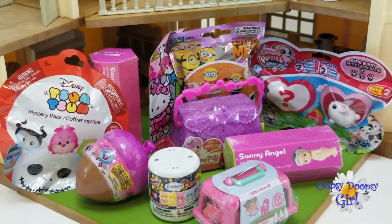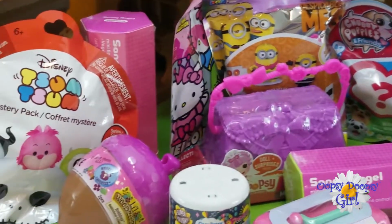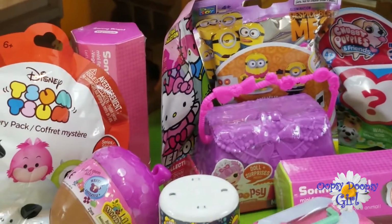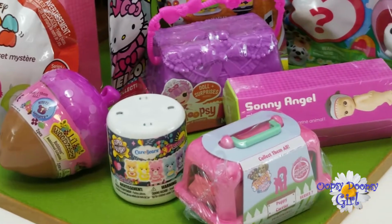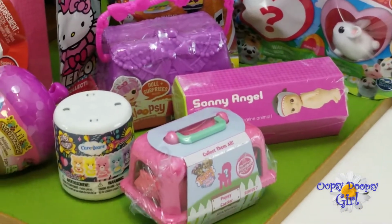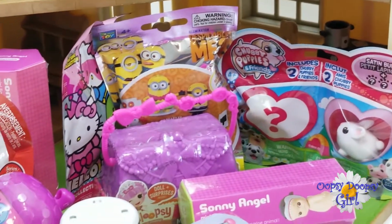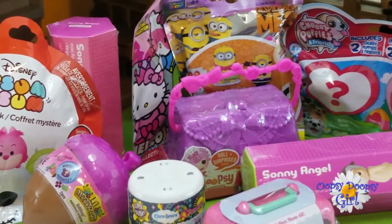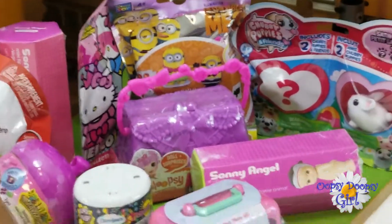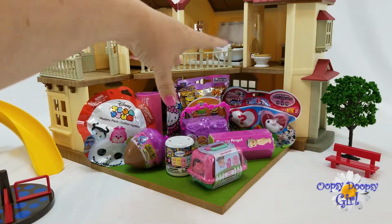Toy haul. We're gonna open up all these cool things today. We've got Tsum Tsums, Sunny Angel, Woodsies, Care Bear, Fashems, some more Sunny Angels, LaLaLoopsy, Puppy in My Pocket, Chubby Puppies, Minions. I'm so excited! Let's get started!